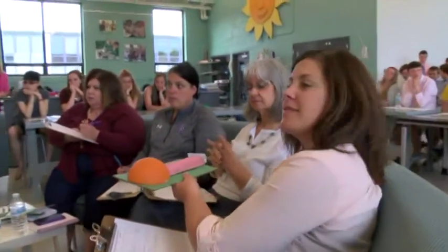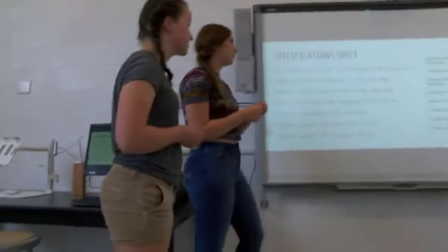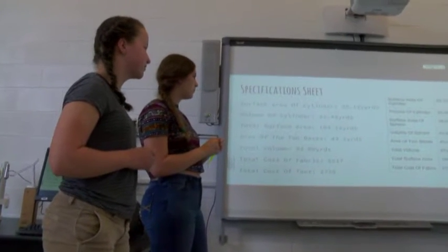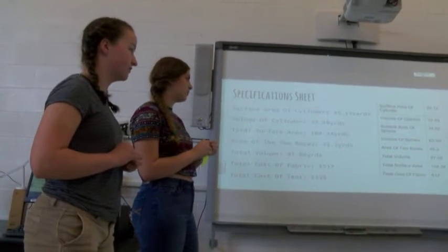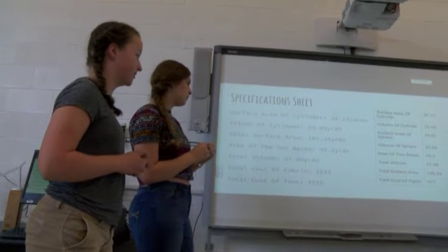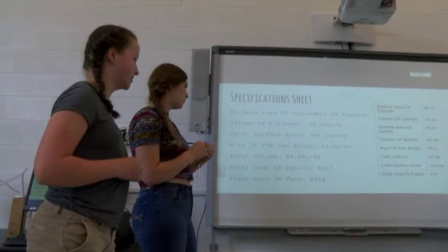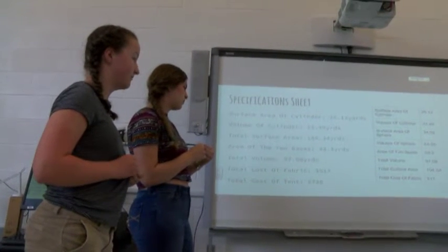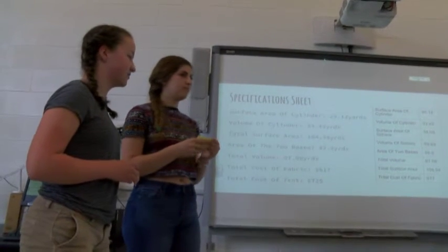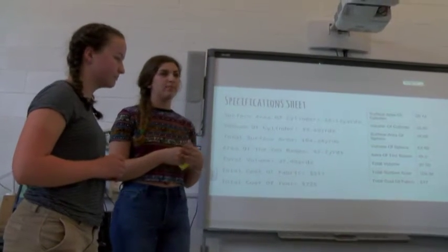And this is our specifications sheet. The surface area of the cylinder was 25.12 yards, and the volume was 33.49 yards. The total surface area was 104.34 yards, and the area of the bases was 44.2 yards. The total volume was 97.8 yards, and the total cost of fabric was $517. The total cost of the tent is $725, giving you a $208 profit.